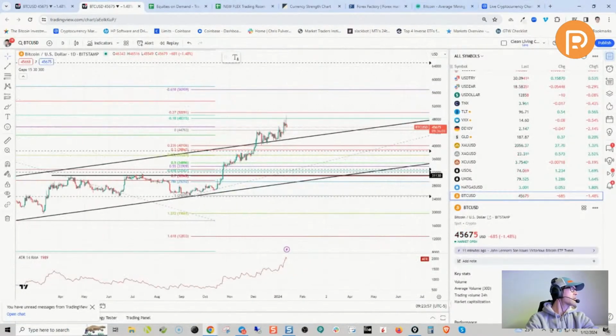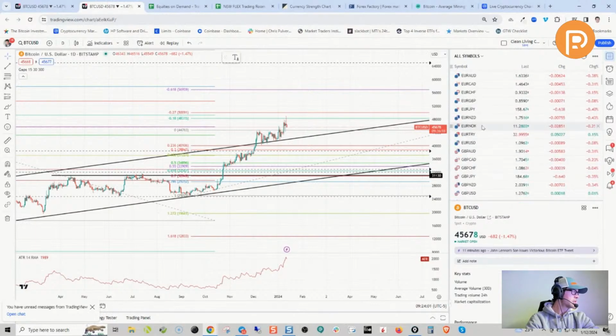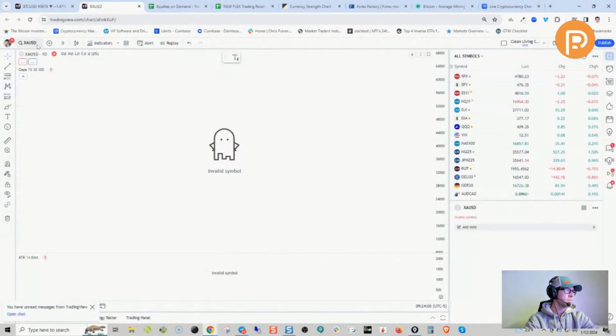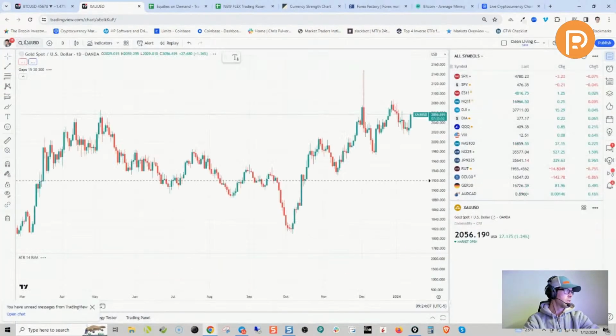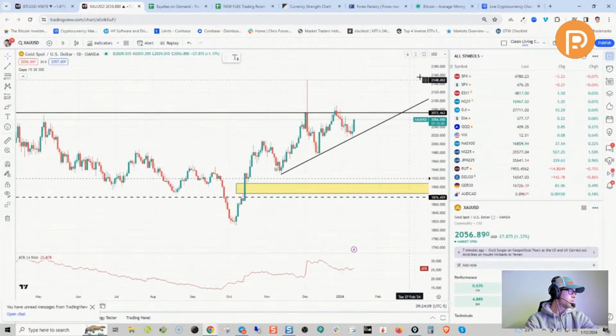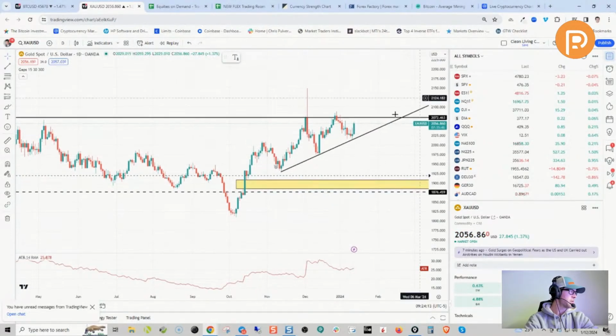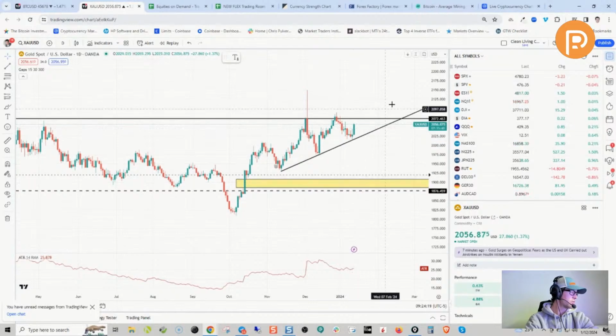Okay. Let's see here. Any particular charts you'd like to take a look at? I'll go gold and silver as well. Gold. Oh, snap. Gold got a nice little jump this week off of the CPI data. So that's today's price on gold.